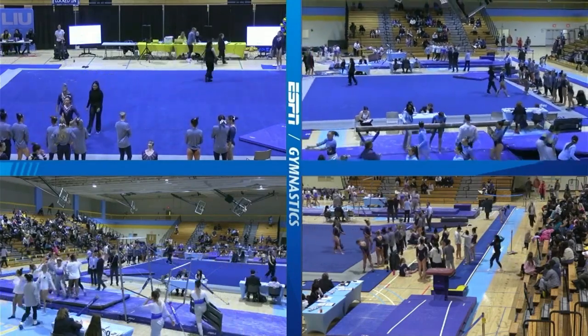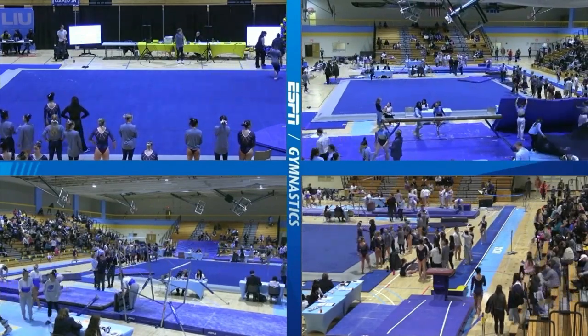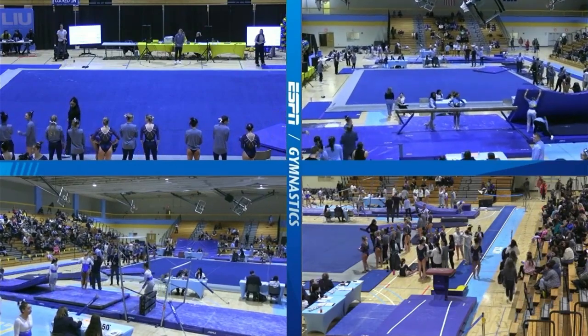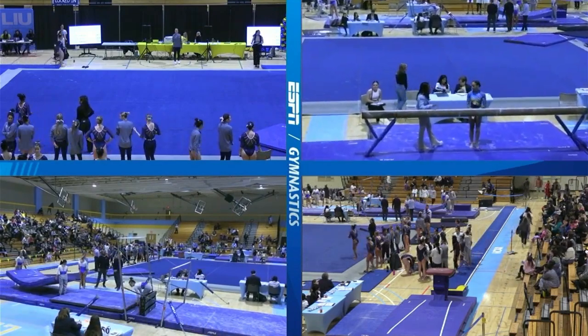She really has a pretty beam performance. Unfortunately, Southern had to count two falls. That was a good routine for JC, but she just didn't have enough momentum to land that double layout across. Nonetheless, that was a huge release move that we've seen. Again, one not too common on the college level.